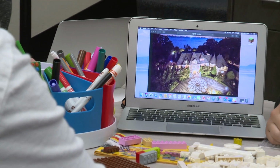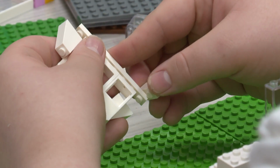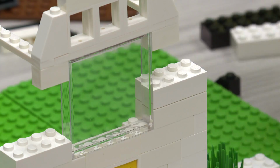Shaping design and engineering skills. In the story, he has a mansion. We're just building a Lego scale model of it. Forming a more meaningful and memorable learning experience. When they're interested, they learn so much more.